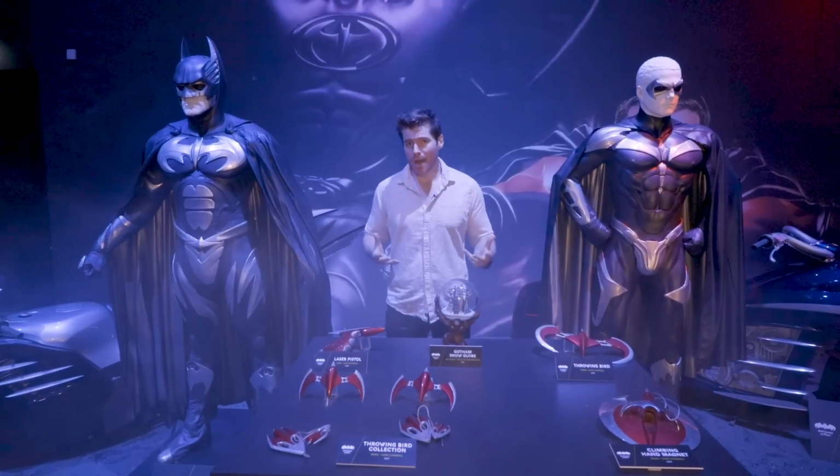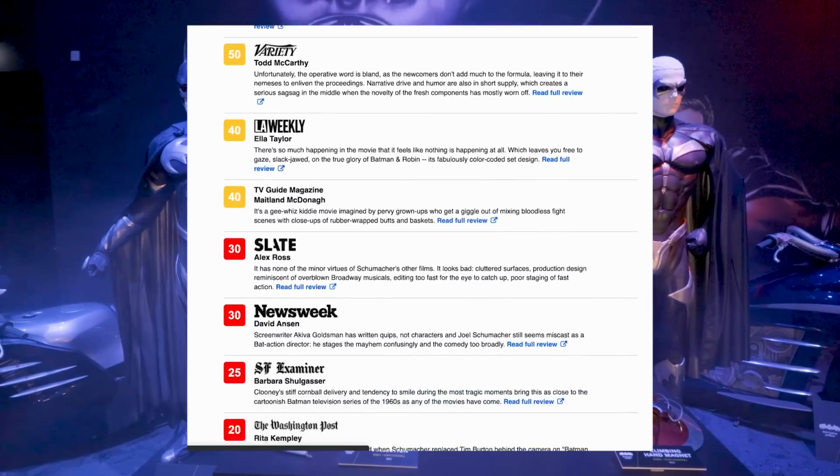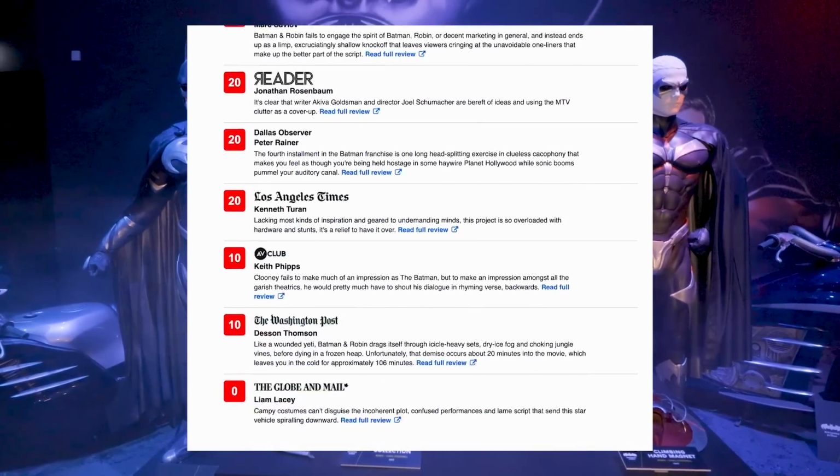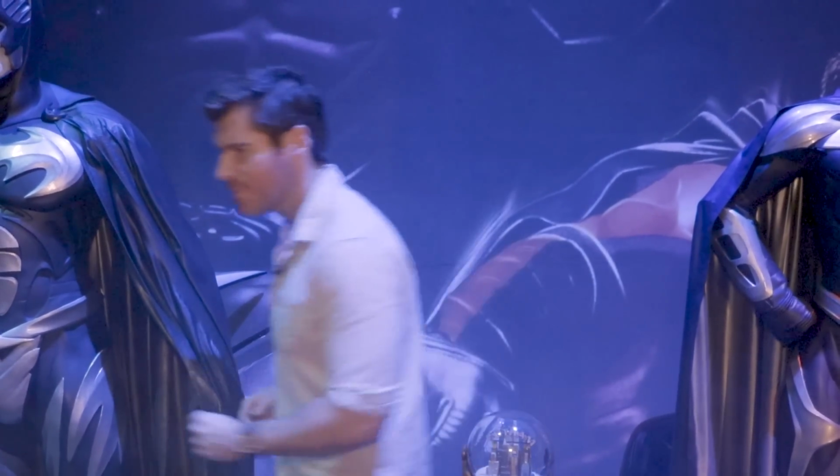Now, as we all know, when Batman and Robin came out, it exactly wasn't a critical nor financial success. So the franchise lay dormant for a while until one man picked up the franchise, Christopher Nolan. So perfect segue, we're gonna go check out Christian Bale's Batsuit.